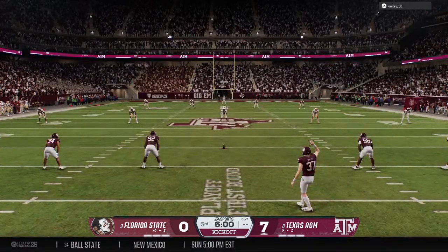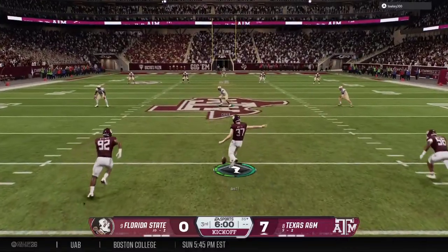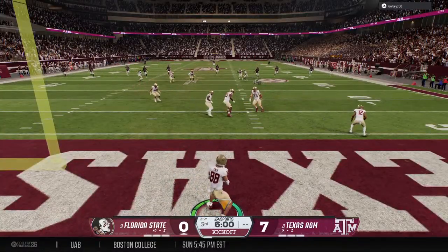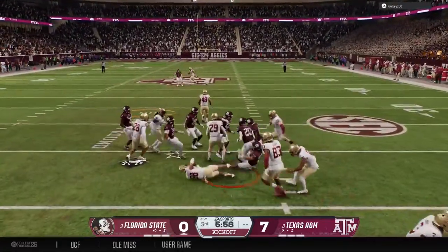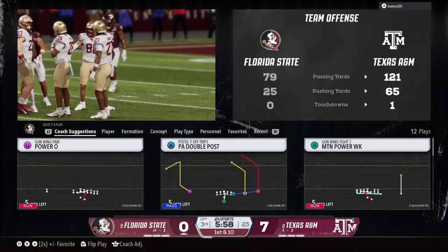And the Aggies will kick this deep and begin the second half. Here comes the return from deep in the end zone. He'll be tackled at the 18. That's good coverage there.